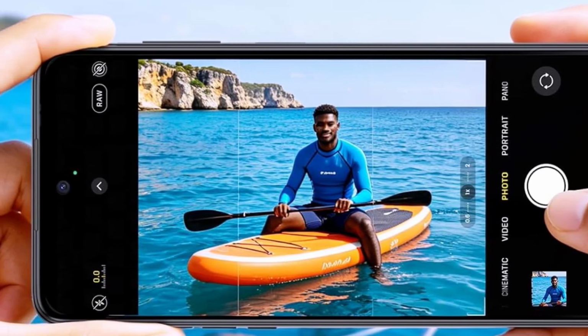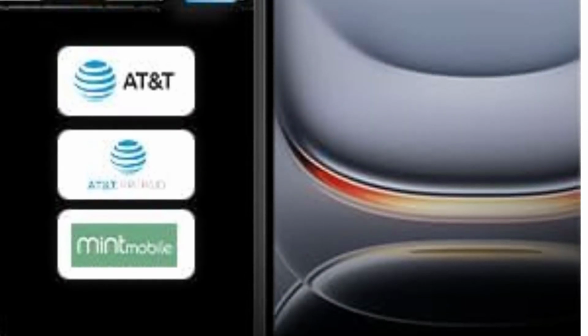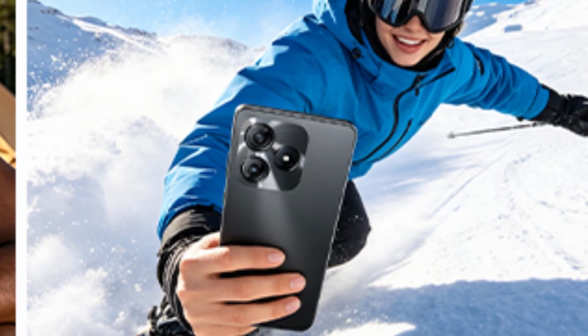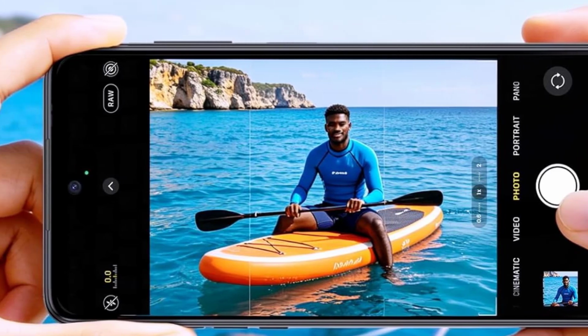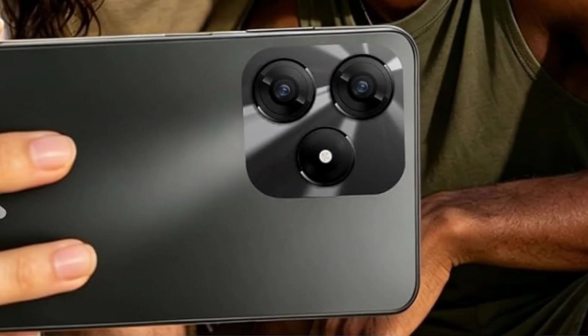Specs and configurations. RAM: 4GB. Storage: 128GB. Expandable storage, up to 256GB. Display: 6.56-inch LCD. Resolution: 720 by 1612. Refresh rate: 90Hz. Rear camera: 50MP plus 2MP. Front camera: 50MP. Battery: 5000 mAh. SIM: dual nano SIM. Video: 720p at 30 fps. Connectivity: LTE, Wi-Fi, 4G. Color: black.